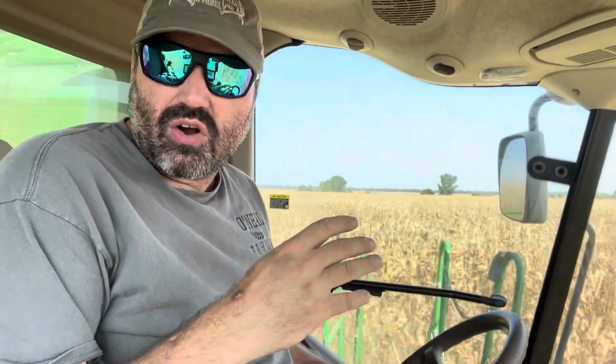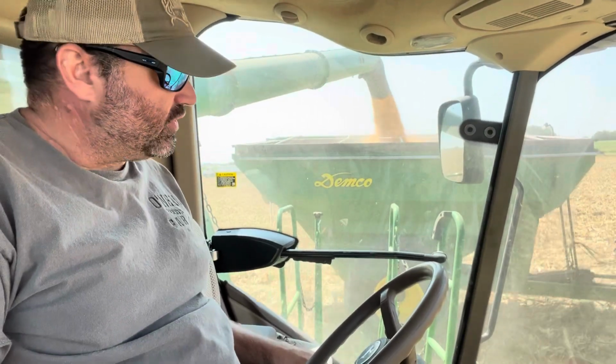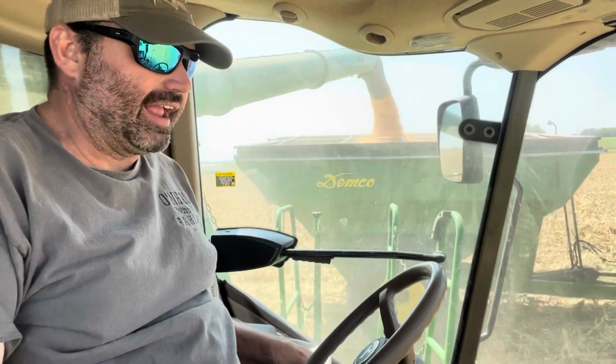Well, the moisture was 17.1 on the last load, so that means the corn is 17% moisture. So we're gonna keep going. And so we should be good running. It should just get hopefully drier from there, but we'll see. Get wet, we'll quit, but we'll keep moving. And here we go. Once this is full, that'll fill our little semi again.